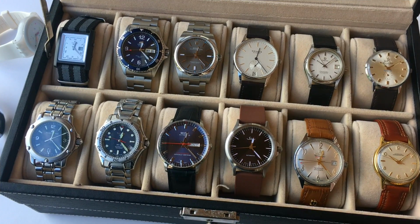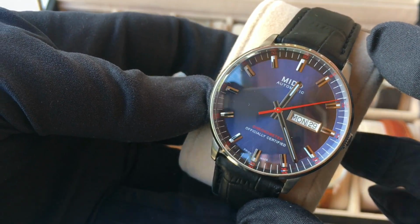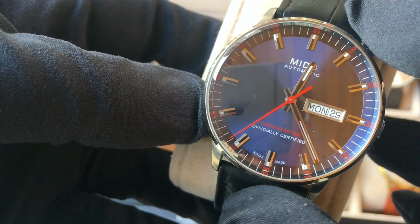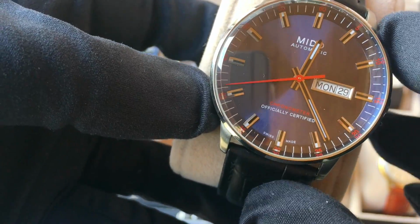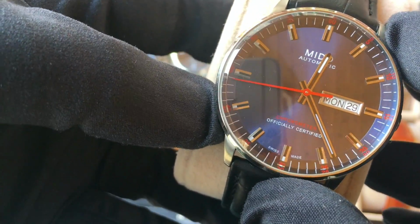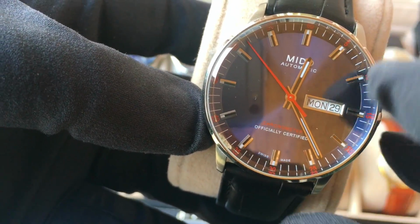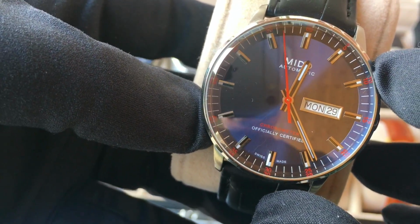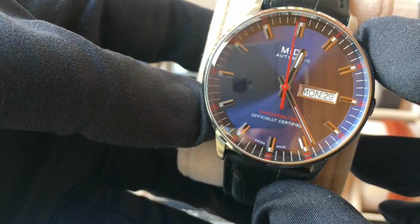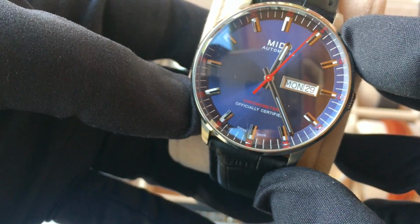So, and now we are coming to the backbone of my collection. These 4 watches here. Let's start with my Mido. Before I picked up this model, I wanted another Mido model, but when I saw this blue dial here, I was totally in love with this watch and I had to get it. It's the Mido Commander II Chronometer, officially certified. And I love this blue dial, how it catches the light. It's gorgeous.